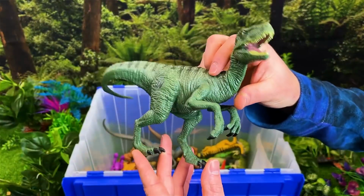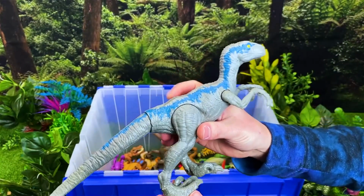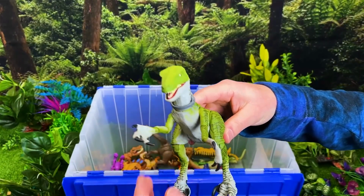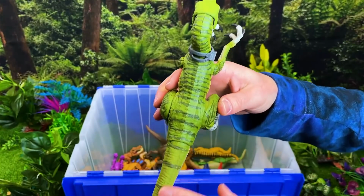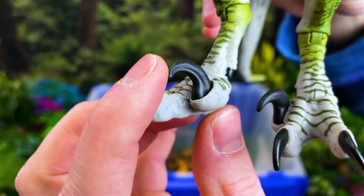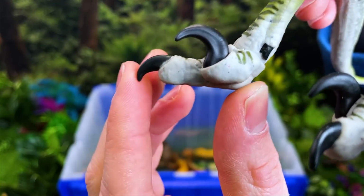And we've got lots more Velociraptors in here. Look at this green one. And we've got good old blue right here. We've got this green Velociraptor here. This is another super adjustable Velociraptor. And look at those green stripes on its back too. That is super cool. And check out these claws on its feet. You can actually adjust them up and down. So Velociraptors can control when they're hidden and when they're ready to attack.